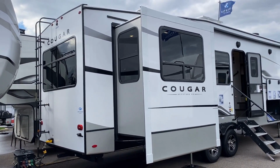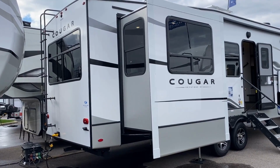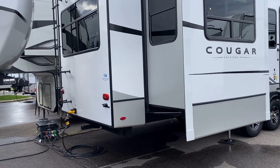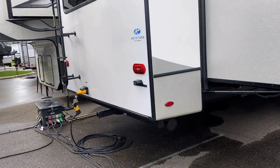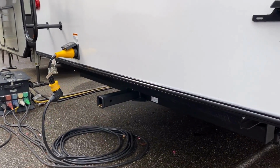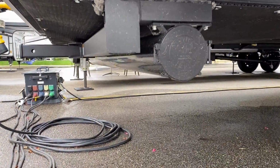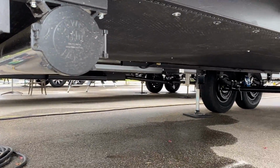Unfortunately, I'd love to look at this thing straight up from the back because it's just pure windows and pure visibility off the back with those opposing slides. Now down here, we've got ourselves a 300-pound accessory hitch. Just in front of that, we have ourselves that little sewer hose caddy, so you don't need to get your black tank stuff all mixed up with your camping stuff.